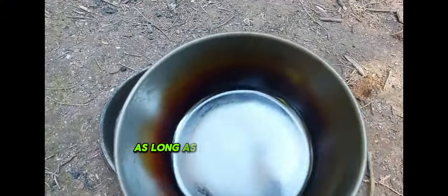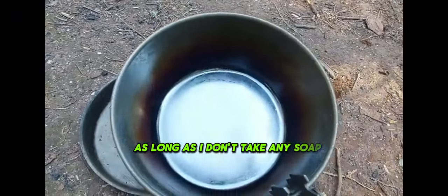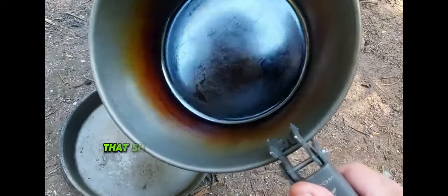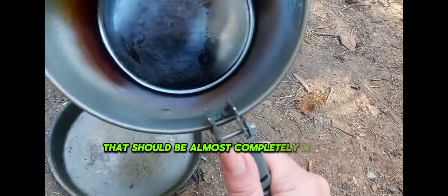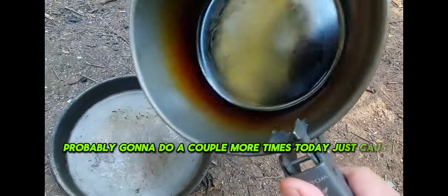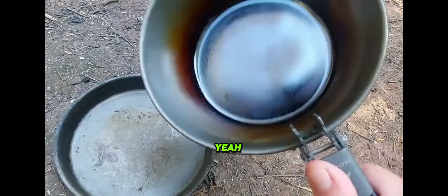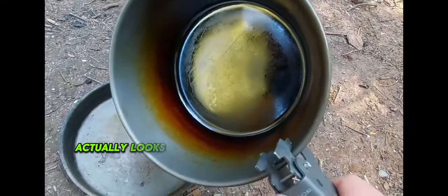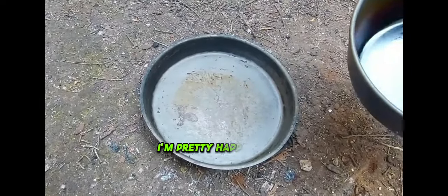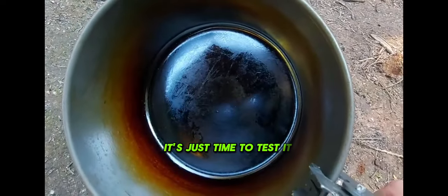Now, as long as I don't take any soap or a sponge to give it a really big scrub, that should be almost completely non-stick. Probably gonna do it a couple more times today just because. But yeah, it actually looks really nice compared to what it was. So I'm pretty happy about it. It's just time to test it.